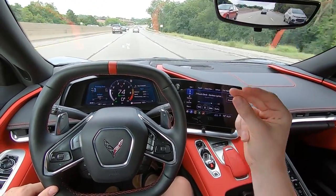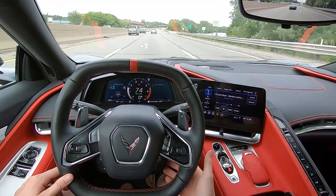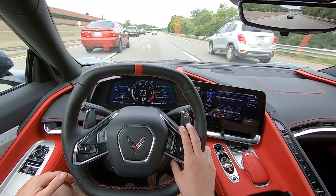The Chevrolet, what do they call this? I'm blanking on the name of the audio system, but the controls all work really well, the response time is good, it looks good, it's intuitive, my USB drive's easy to use, all that good stuff.